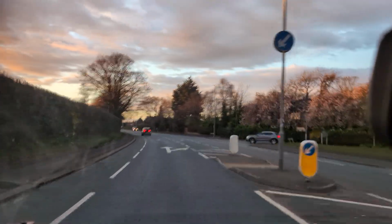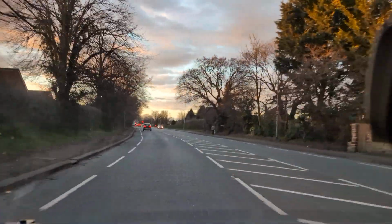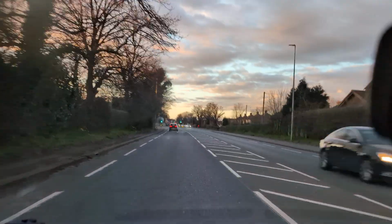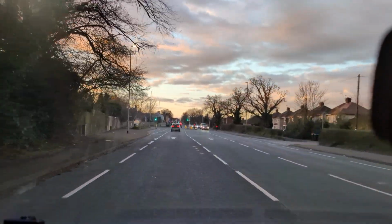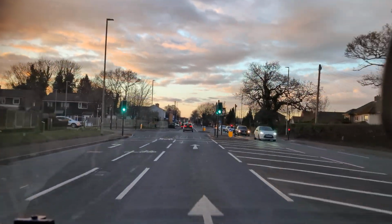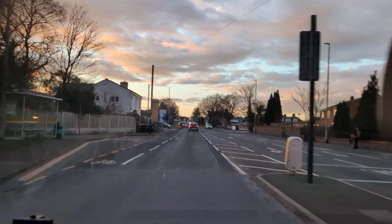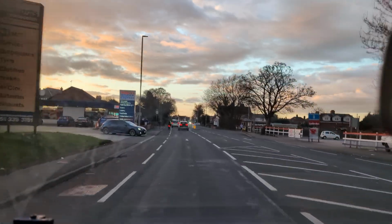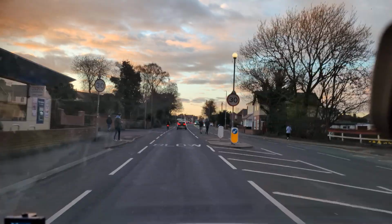I haven't got the lights on yet. I'm one of these cars where the lights are on by default, but it's almost twilight, and I'm literally a minute away. And this is a handy 24-hour. No, it isn't. It's open till midnight, from 7 a.m. I was wrong, sorry. That place is open. Very handy.